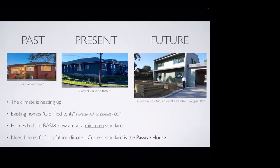And now, if we want to fast forward to the future, the future is here. And to quote someone, I forget who it is, the future is here, but it's just not very evenly distributed. The house on the right is a passive house. It's built over in Asquith, and the passive house is essentially what I would deem a future fit house. It's basically airtight, very well insulated, and the shape and form lend themselves towards very low amounts of heat gain or heat loss, and right now I would say that's the current gold standard of how to build a house that's going to be suitable for the future.